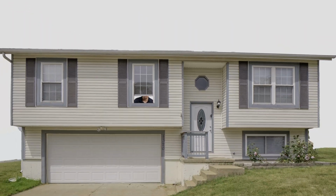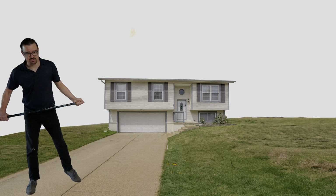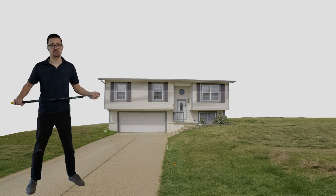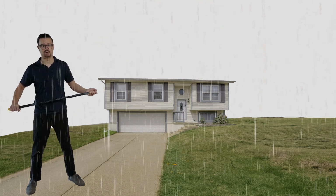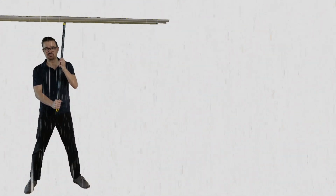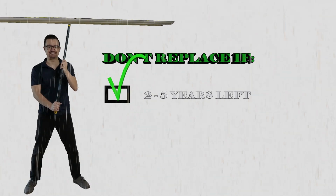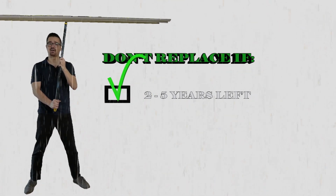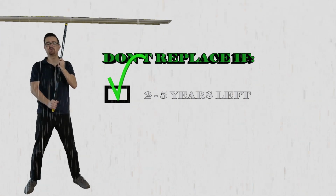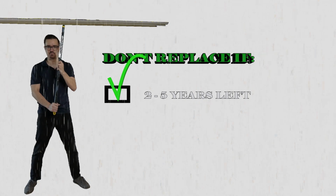If you ask a roofer, does your roof need replaced, there's a good chance you'll get a sales contract to replace that roof in less than 24 hours. Here's the good news though. If your roof has 2 to 5 years left on it, that's usually good enough for most buyers because buyers expect a functioning roof, not a brand new roof. A new roof typically doesn't add value to it. It just protects the value of your property.